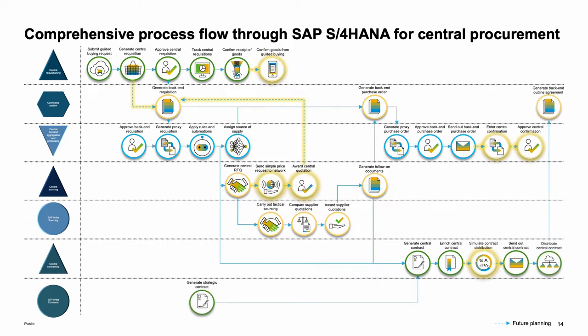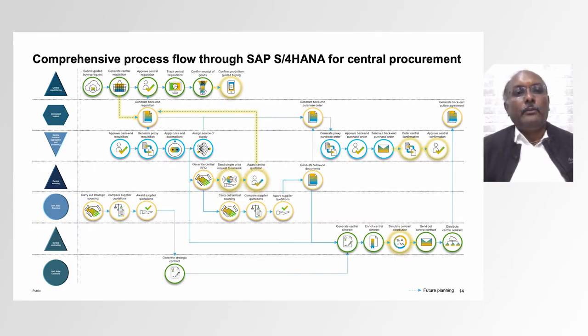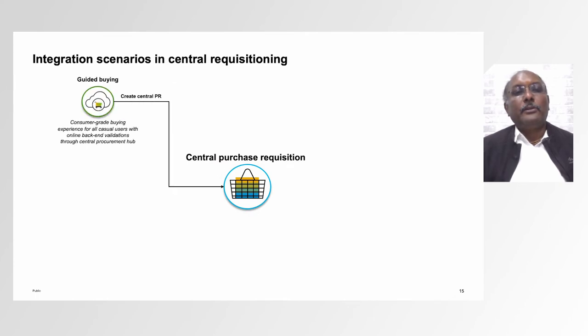As I also mentioned, the user can create central contracts directly by bundling the purchase requisitions, and it is taken directly to the backend systems, et cetera. And in case they want to go for the real sourcing process, that can also be performed. So these are the various scenarios. Let's also look at the integration scenarios in a much closer view.